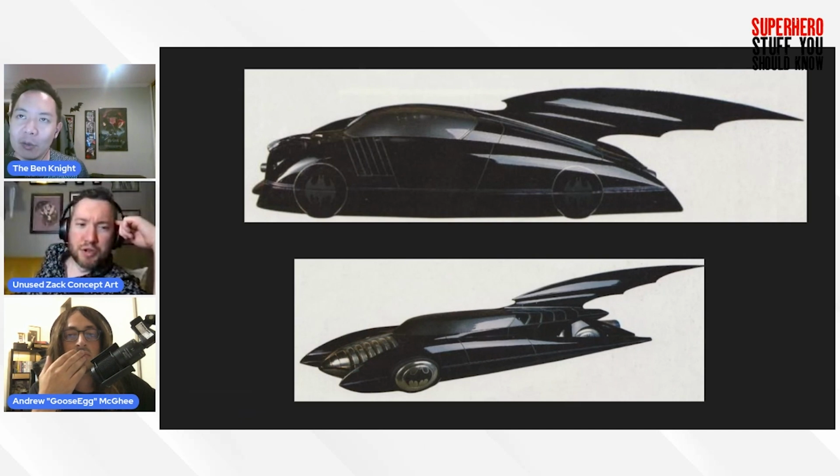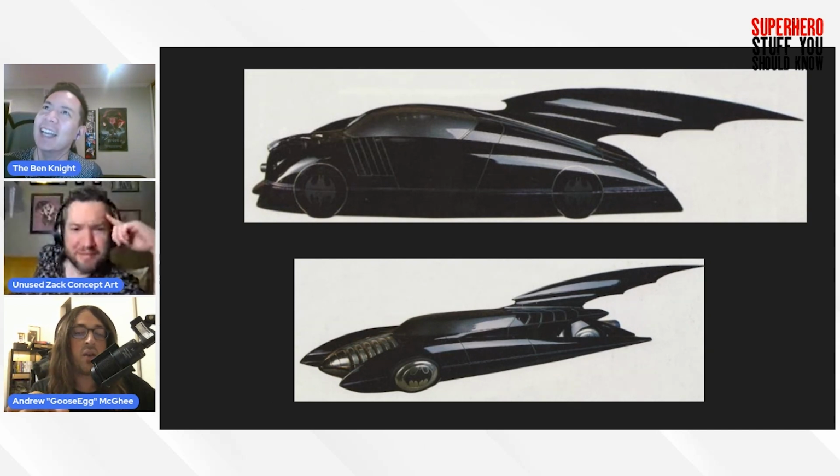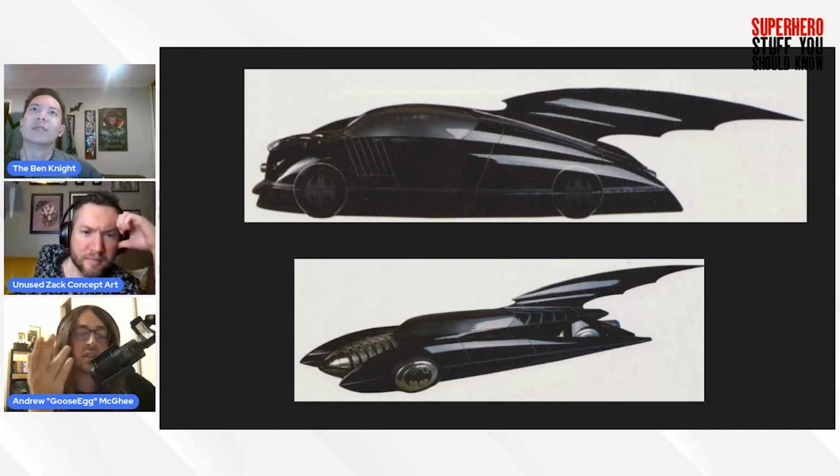What do you think, Andrew? The wing's too big on the top one, way too big. It's big on the other one too, but it works a little better. It's thinner too. This one's got a mini rib cage thing in the front nose section, but other than the big wings, these are pretty all right. I could totally see this working.